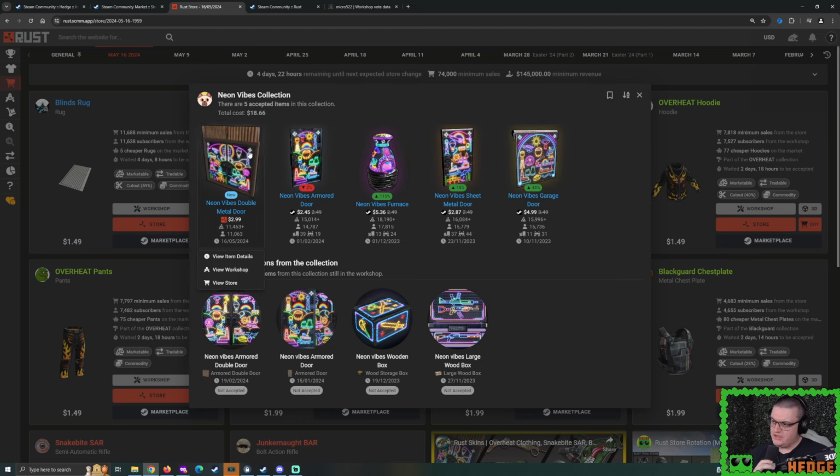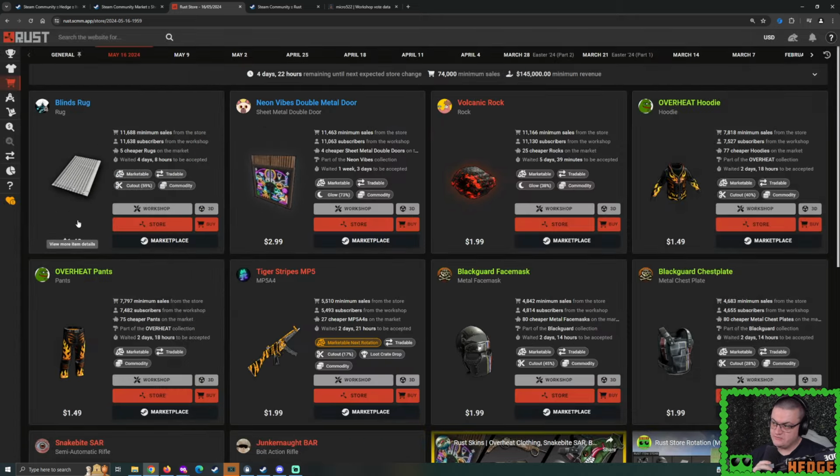Anyway, that Sheet Metal Double Door, more specifically, we have to question, and much like what I said in regards to the Blind Rug, on the horizon, we know we have some Twitch drops potentially as early as next week, alright? There's the Rust Kingdoms event taking place, and I've mentioned this in another previous video. It's expected that we're going to have another Spanish event, BELLUM 2. Do you remember last year?